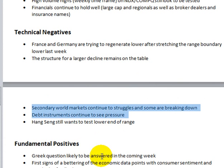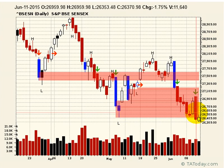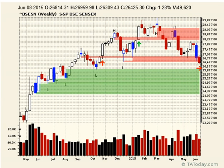Secondary world markets, this is something we haven't talked about much. I just wanted to point it out because I've been watching it happen, and it continues to happen more and more. And I'll use the Indian market as an example. You get a break here on a swing point low. That's also a break on the weekly now. This thing is slowly rolling over, and we're seeing this in a number of these secondary markets overseas, where you're getting this rollover effect that's starting to take place. And all these markets made huge moves up, especially the Indian market.